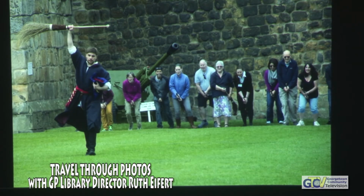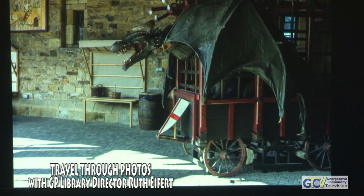But this is where they filmed parts of Harry Potter, specifically the how-to-fly-your-broomstick lessons. So they were giving broomstick lessons on the lawn. And they had this thing for children, and they had already closed for the children, so they let us just come in. There's a big dragon. The kids got to play with their swords and wands or something and slay the dragon. They would wheel that cart out.